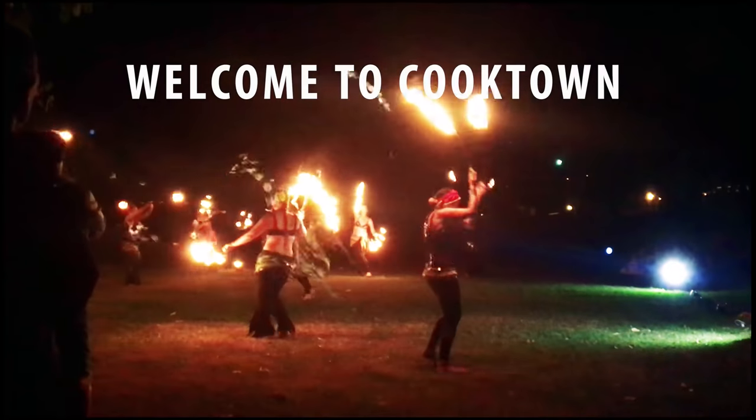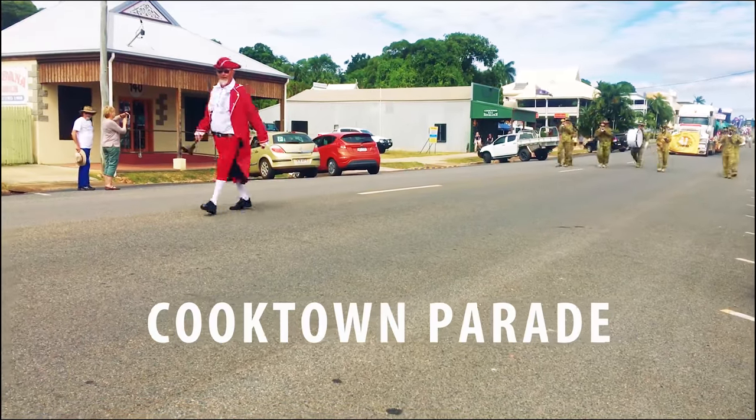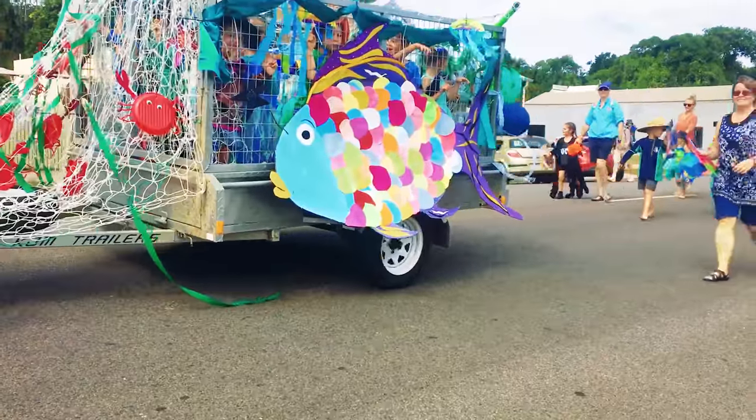Well, we happened to arrive into Cooktown at the start of the annual Captain Cook Festival. How's that for timing? Initially, we had one night planned, but that quickly turned into three, as we were able to nab the last spots in town. We were glad to settle in and enjoy all the festivities.